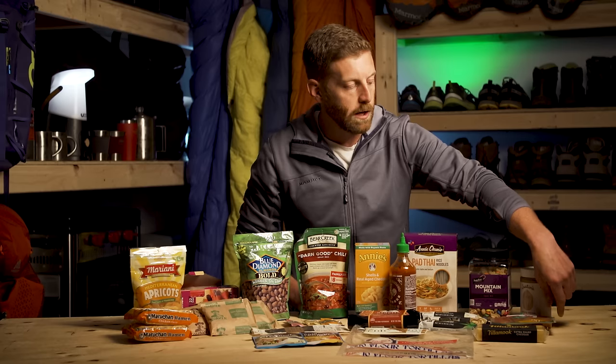So pepperonis are awesome. I love just being able to open up this package and eat two or three pepperonis as I go. It's a really nice way to keep that nutrition burst going, eating that salt and fat. It's good for energy, and it tastes good, and it's cheap, and it's easy.